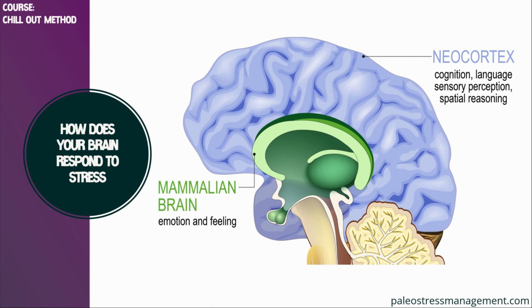In this picture, you can see some high-level elements of your brain structure. You can see here the mammalian brain and the neocortex, and they both play a role in your stress response. So the mammalian brain was there first in the evolution of mankind, and is responsible for processing your emotions and feelings. The neocortex, on the other hand, is more for reasoning, planning, language processing, learning, and for conscious thinking. So there are two different parts of the brain, and the neocortex was developed much later than the mammalian brain. But the mammalian brain is the thing that is responsible for your stress response.